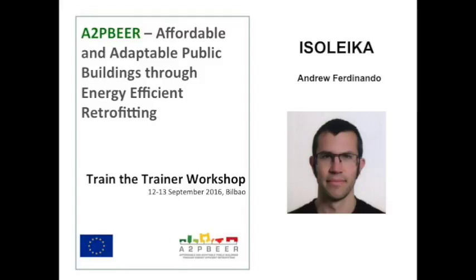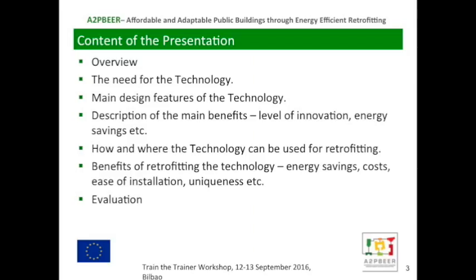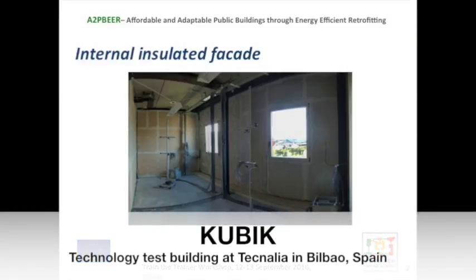Okay, I'm working for Isoleika. We were involved in the development of the internal solution, the retrofit solution. This is an image from the Kubik test center as well.